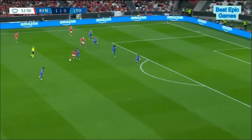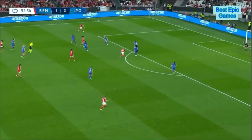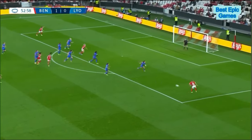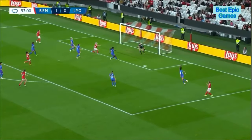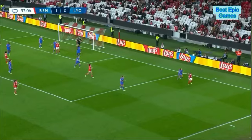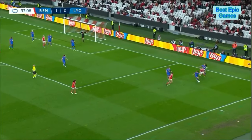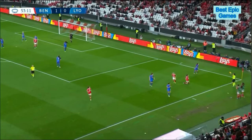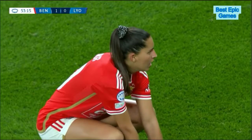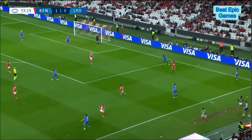Here's Ali Du. Opportunity here to play the ball wide for Alves. That's where it goes. Good ball across is dealt with by Mbock. Alves, knocked out by Faria. No, it's Kika Nazareth who strode forward.